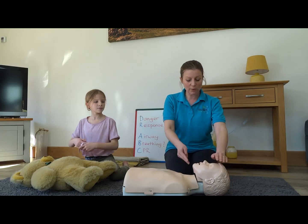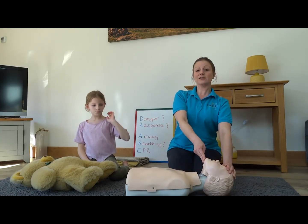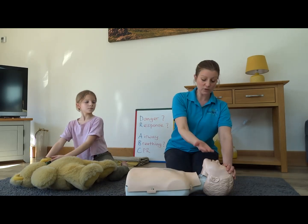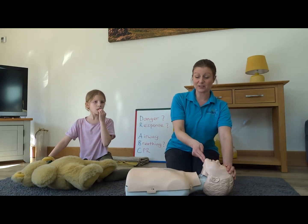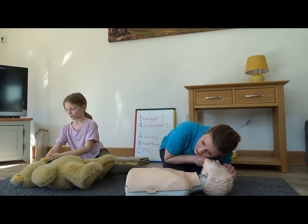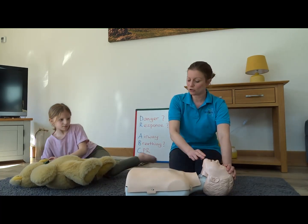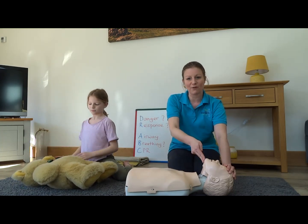What you can do is open their airway and stay up here and just look from here. You might want to put your hand there to feel instead. So you can do that if you don't want to get that close to them, that's fine. You could just lie to the side and look across, that's absolutely fine, well done.